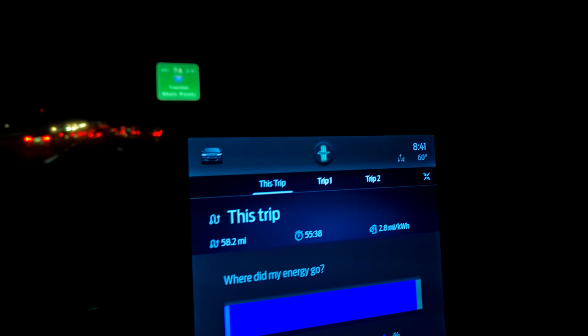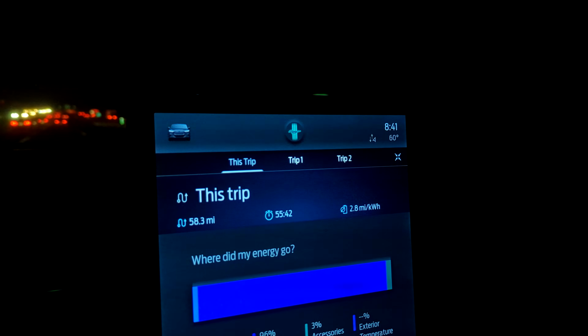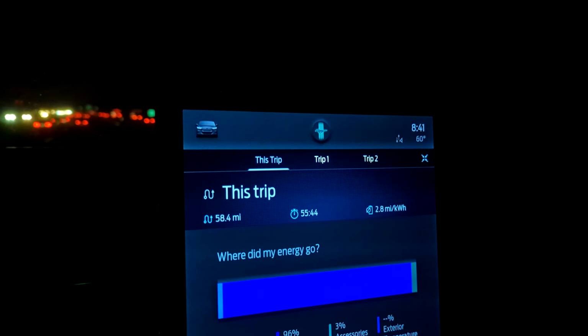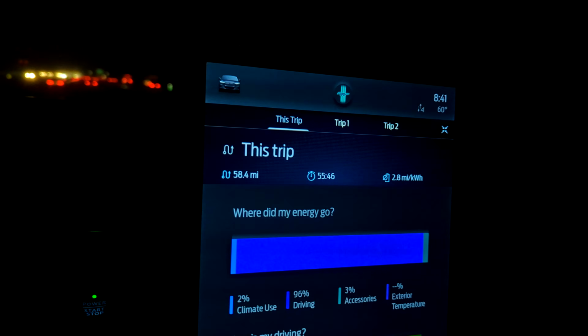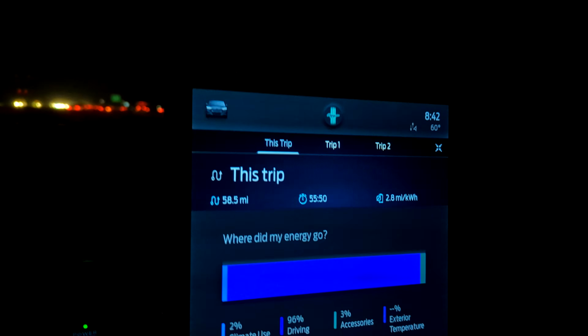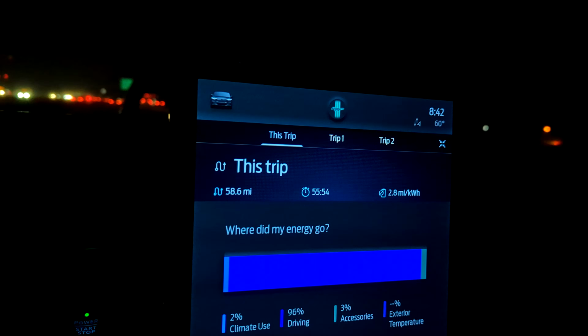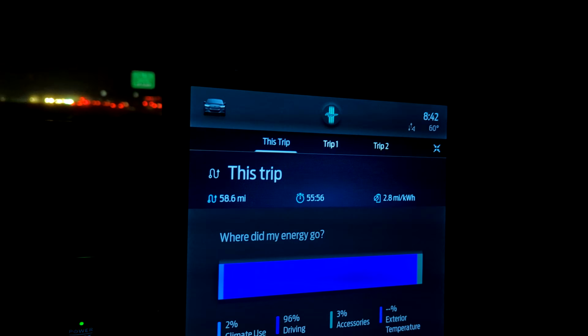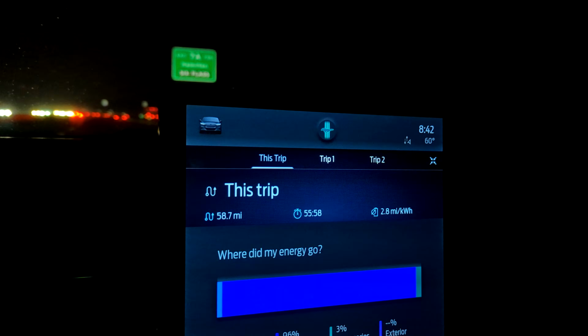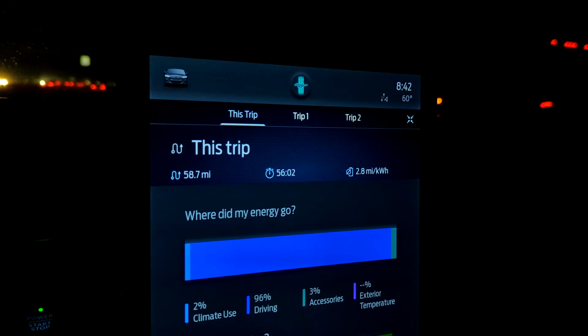The traffic has let up at this point. This road trip's taken much longer than it should have, just with all the traffic, but now we're at more where I would expect the efficiency to be at. 2.8, going at a pretty good rate of speed. 65, 75, accelerating as needed.